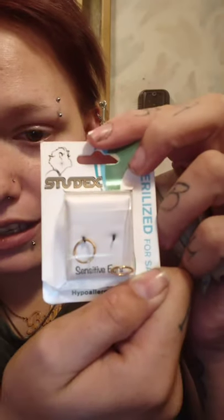Alright, so I went to Walmart. They had zero body jewelry. I mean, zero. Normal jewelry, they still had. I don't understand. So, I went to Sally's, and I found these.